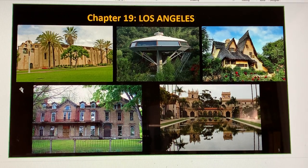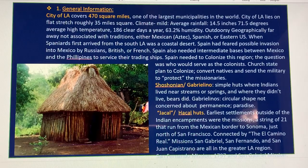Architecture 112, Chapter 19, Los Angeles. Today we will discuss many projects in Los Angeles. Before that, we need to learn some information about the city of LA.